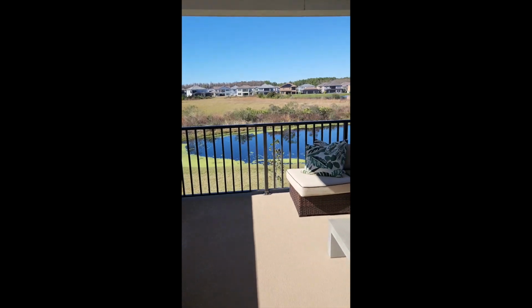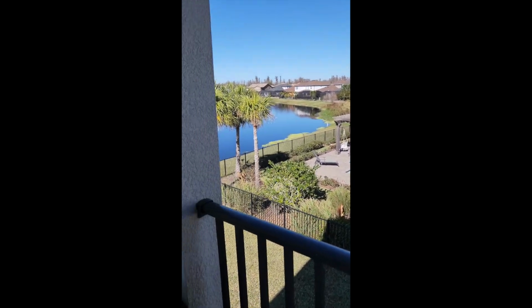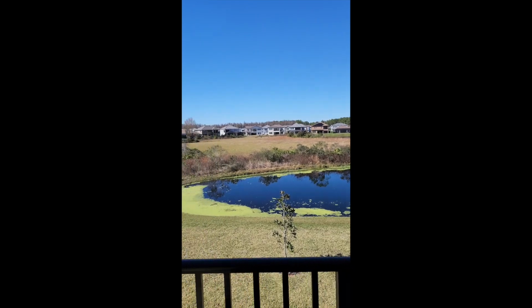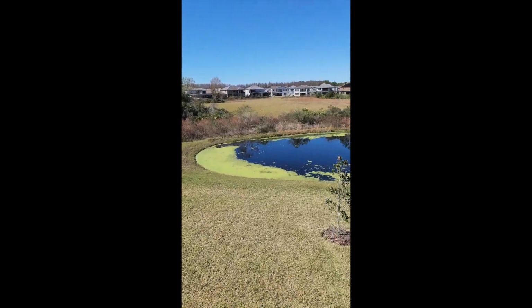Coming right out the master room. If you want to do a pool, something like that, very luxurious. Got a nice water view back out here. Florida living, guys.